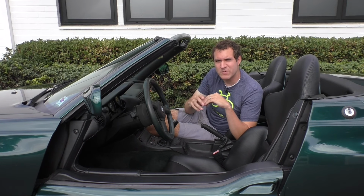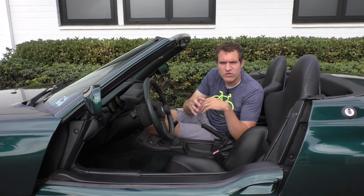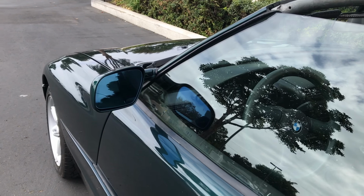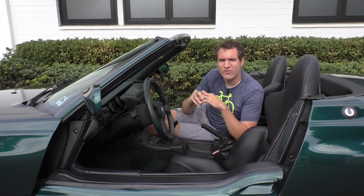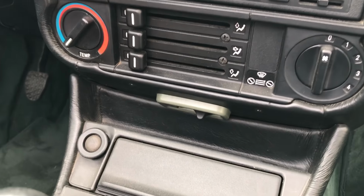That one's pretty obvious, but how about the mirror? In virtually every other car, the mirror is on the doors, but not in this one, because when the doors are down, you wouldn't be able to see anything. So the mirror is moved to the windshield frame. That's kind of interesting. But how about this? The mirror controls. In your car, they're probably on the door. In this car, they're hidden in the center console underneath the climate controls.